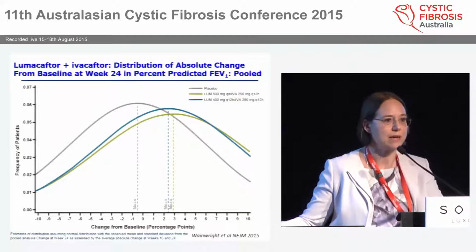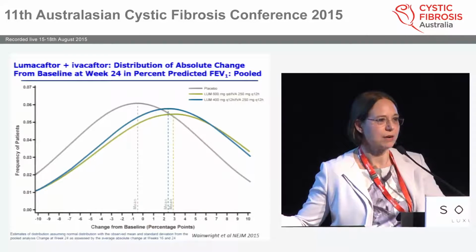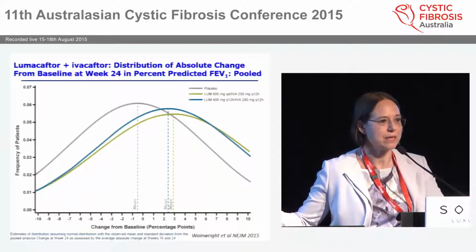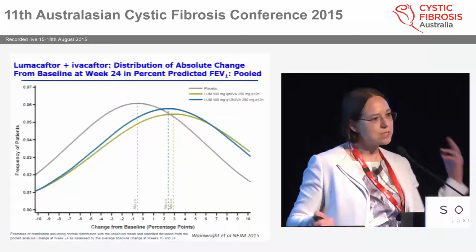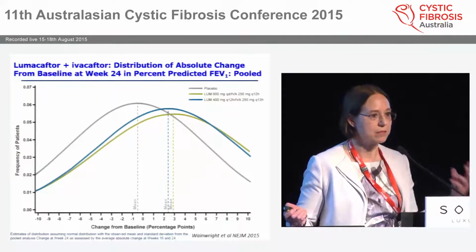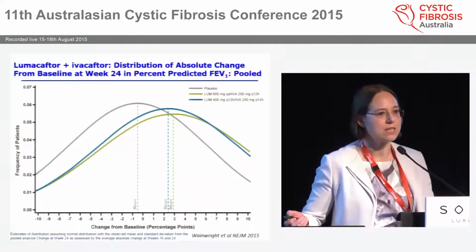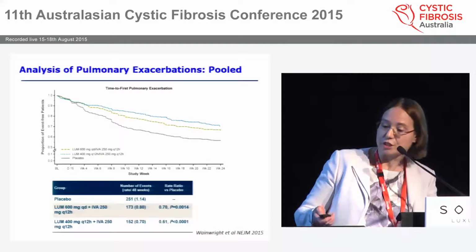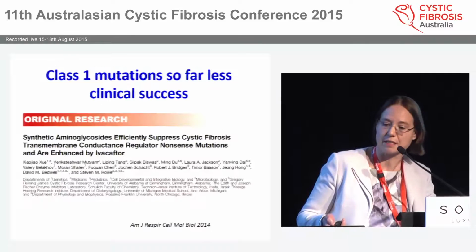And what's extraordinary about these graphs, and it's the picture that gave me the shivers when I first saw the data, is that it was the recognition that these types of therapies affect the whole population. So for drugs in general, we've been used to responders and non-responders. That is no longer the case with targeted therapies. These therapies that affect the whole population, they shift the whole population. So we've got to think differently about how they're used, I think. And just looking at pulmonary exacerbations, and I'm not going to go through this in any detail, but there was an improvement in exacerbations as well.